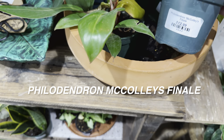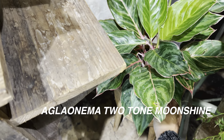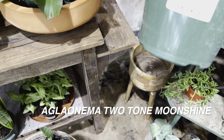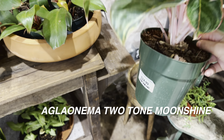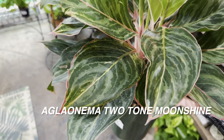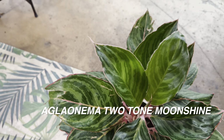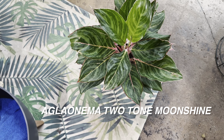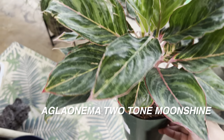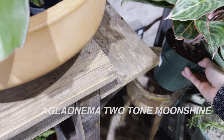Here we have some more Maculata Finale for $12.99. Beautiful. And oh my goodness, look at this. It is another Aglaonema, and this one is $24.99. This is absolutely gorgeous. I am so tempted to pick up this Aglaonema because I don't have it. Look at that camouflage look about it, and then it has the pink stems, and the pink veining, and also a pink outlining. Very beautiful plant for $24.99. That is actually not a bad price for an Aglaonema.